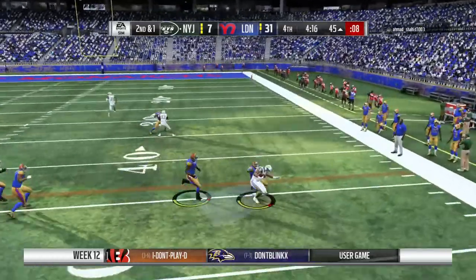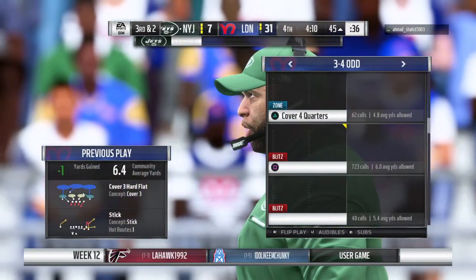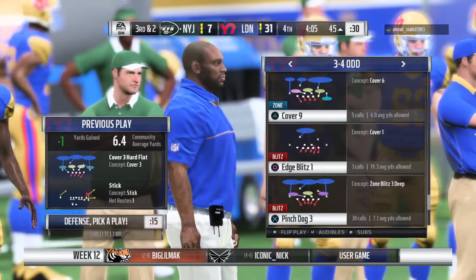The shotgun snap for Darnold. Got it, complete to Rodgers. And he'll lose yardage on the play, back at the 45-yard line. It'll be a loss of 1. And all of a sudden here, it's third down.